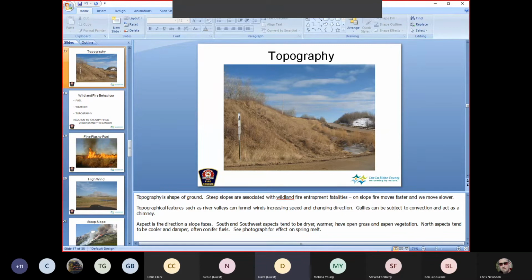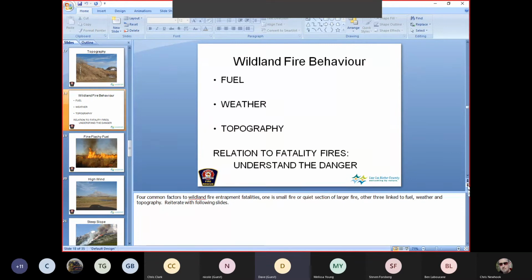So we talked about the wildland fire behavior triangle. We talked about fuels, weather, and topography. And we're going to talk again, I keep talking about the relation to fatality fires. So what they've determined is there's 4 common factors to wildland fire entrapment fatalities. One is a small fire or quiet section of a larger fire. So that's basically people have got their guard down. It's where you don't expect it. Things always go wrong when you're not expecting it. So it's on small fires or a quiet section of a larger fire. And the other 3 we've already talked about. They're linked to fuel, weather, and topography.